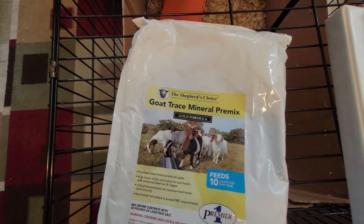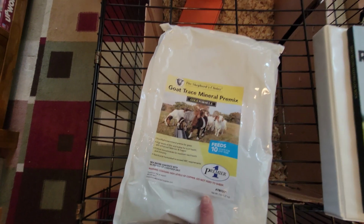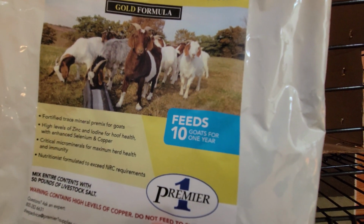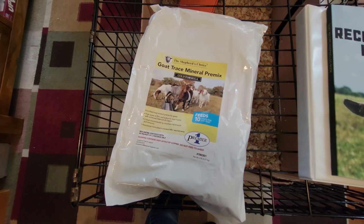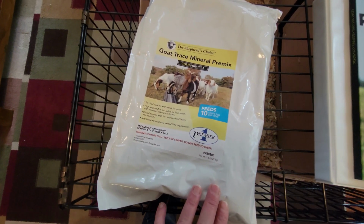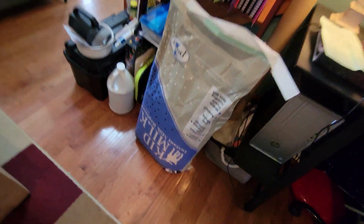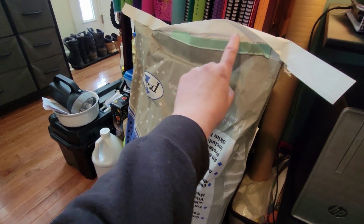We got the Trace Mineral Premix from Premier One as well. This gets mixed with a 50-pound bag of salt, and then you are good to go. And apparently when you do that, it feeds 10 goats for 1 year. So yeah, we have like 5 years worth of salt and mineral mix apparently. But I think this was only like $15. It's a 5-pound bag, I believe. Yeah, so very inexpensive.